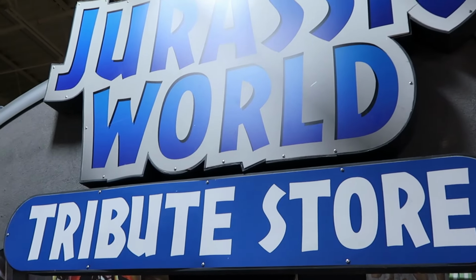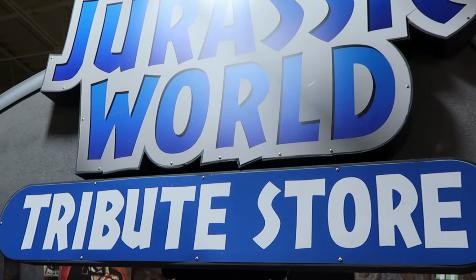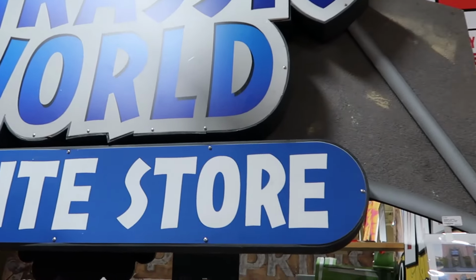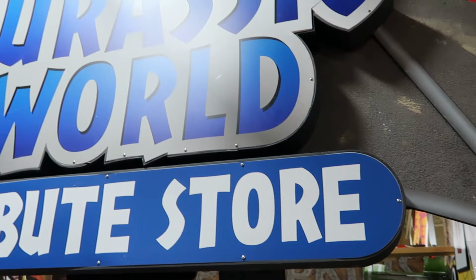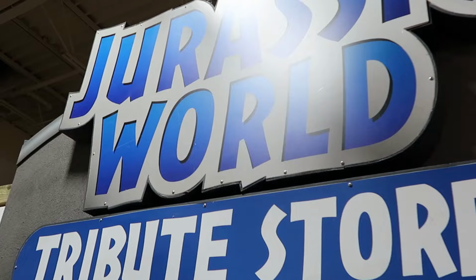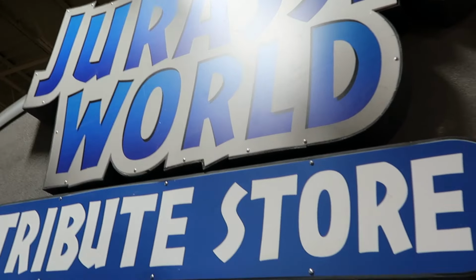And how's about this for crazy cool? They have the Jurassic World Tribute Store sign that was used at Universal Studios. Again, it has the picture exactly where the tribute store was. That is $2,500, but that is awesome.